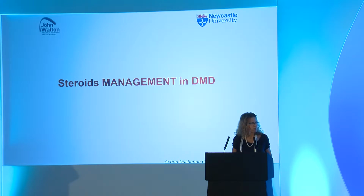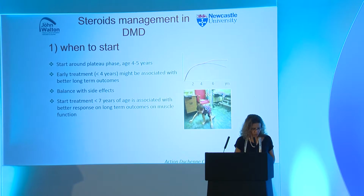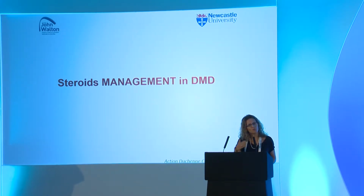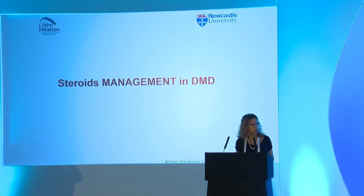But as I mentioned, this is an introduction about why we give corticosteroid. But the topic today of the talk was about the management, so I want to focus on that. I think that is an important component, because if you look at the standard of care, and all the presentations that have been given today, a lot of the management of Duchenne that we do today is actually managing side effects of corticosteroid. And we can have a discussion at the end about whether it is worth it.